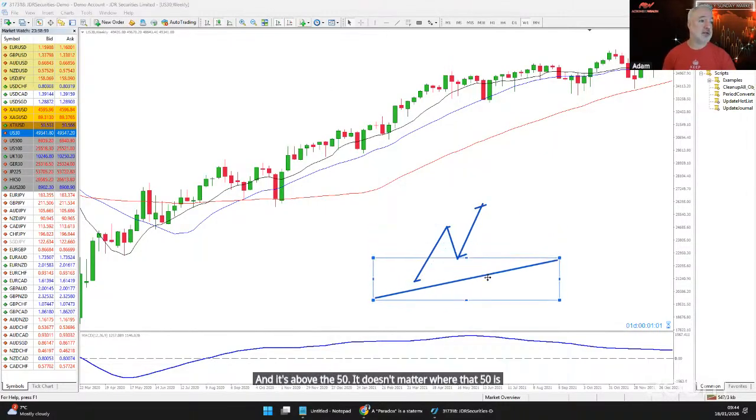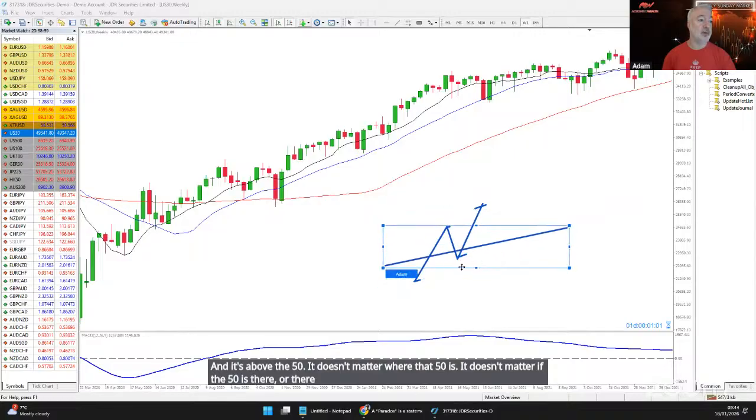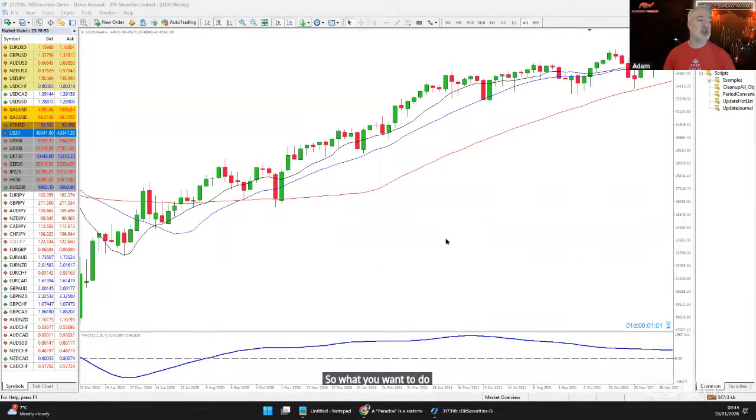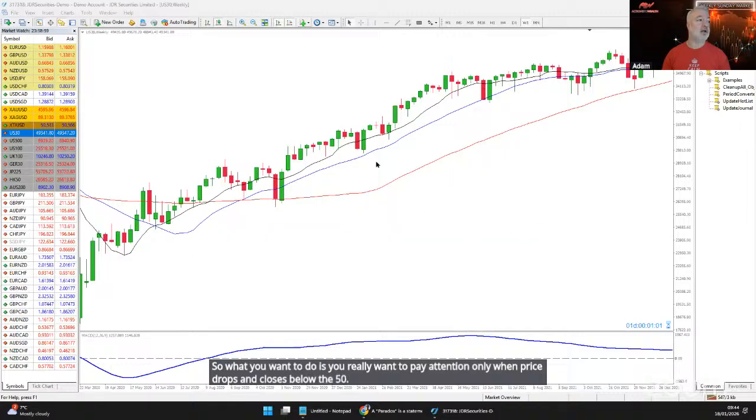It doesn't matter if the 50 is there or there or there, but you've got both of those things happening. Price is above the 50 and you've got an uptrend on your weekly. You're in a bull market. So what you want to do is pay attention only when price drops and closes below the 50 on the weekly.